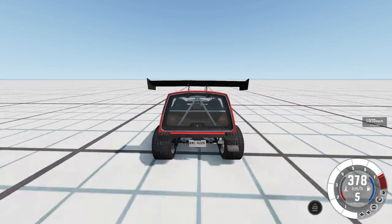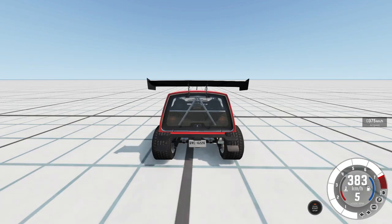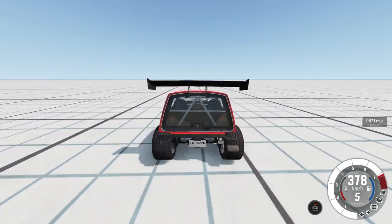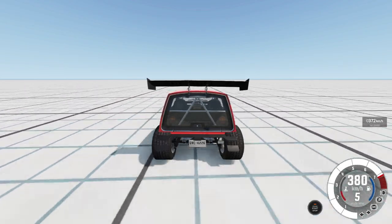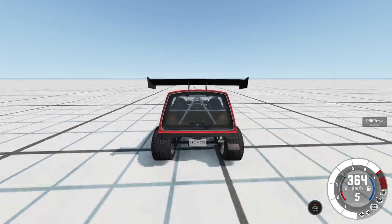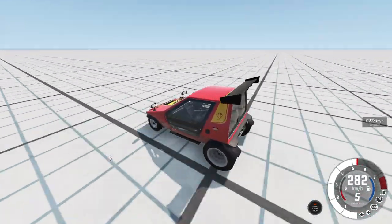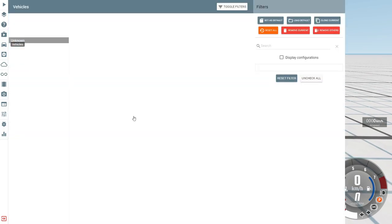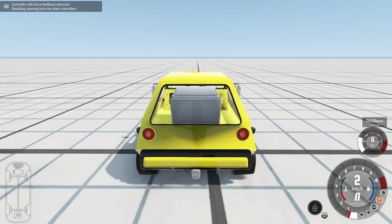367, 370. Still going. So around 376 was the highest I saw. Can we beat 376? No, 376 it is. Okay, 376 kilometers an hour with the Wigeon. Let's hop into the cheesy 3000 and see what kind of top speed we can get with that thing. Let's just drive.